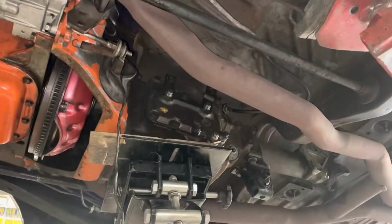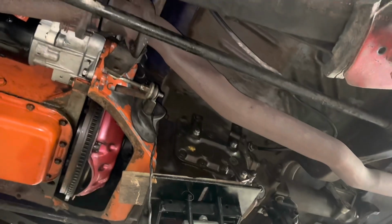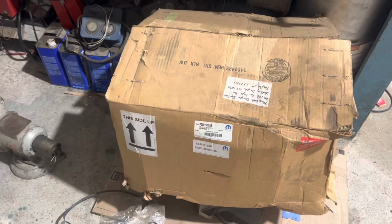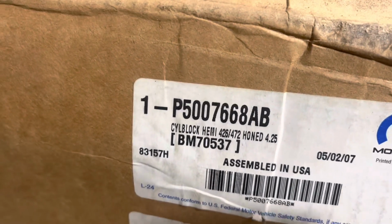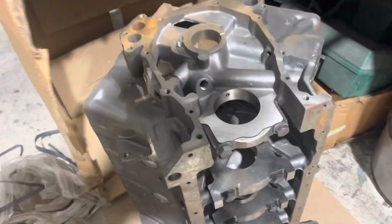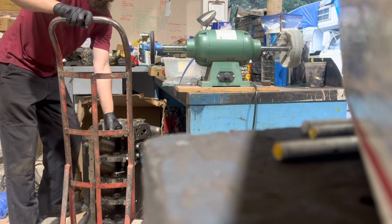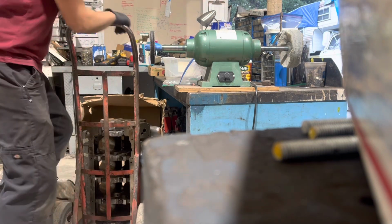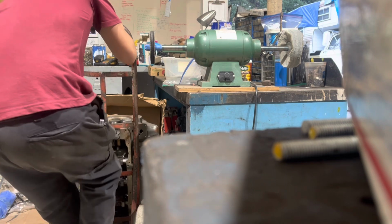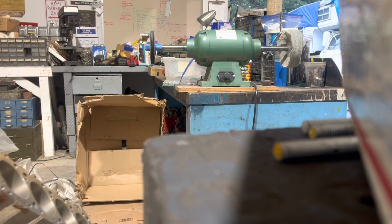Getting ideas. Everyone wants a Hemi car until it's time to do Hemi stuff. Just kidding. I still want one. What the heck is this? How about that? Why are you so heavy?